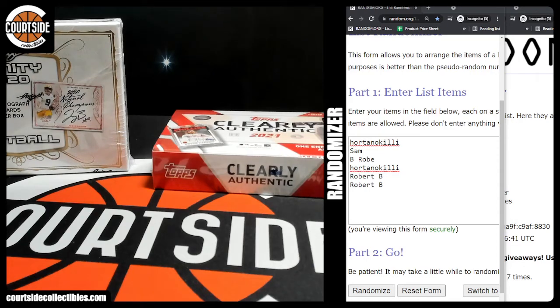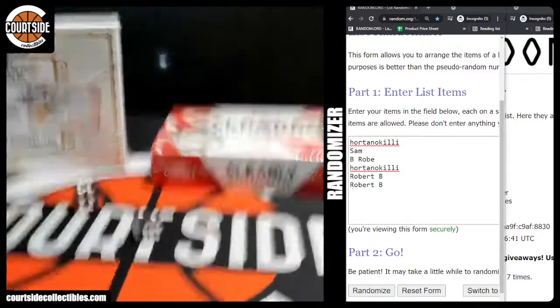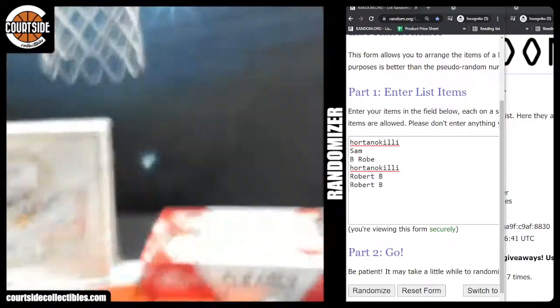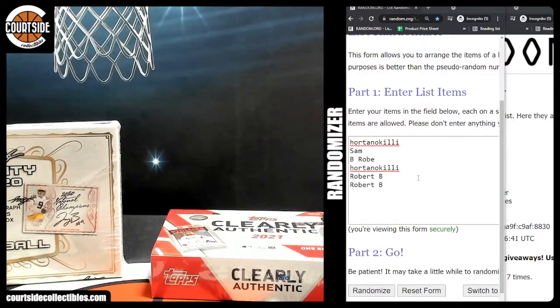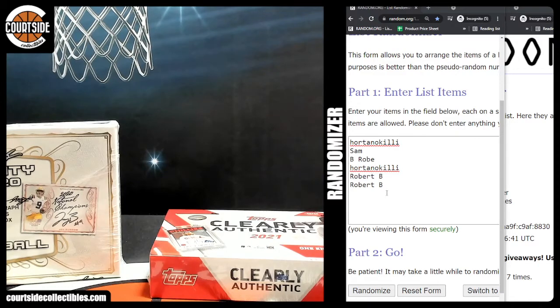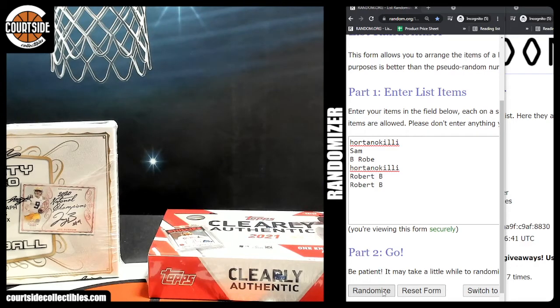All right, here we go. Draft order. Draft order. And we're going to go 7 times, 5 and 2. This is going to be probably the last break of the night. Hortono up top and Robert B. on bottom. All right, randomize. 7 times. Here you go.